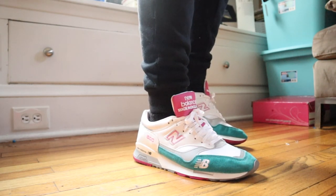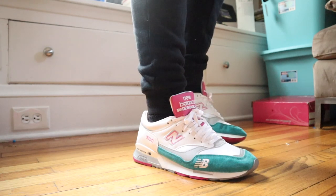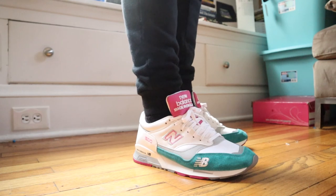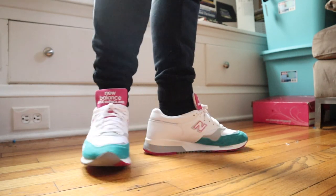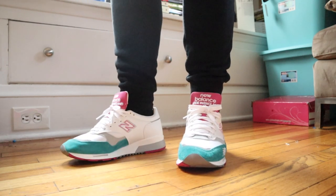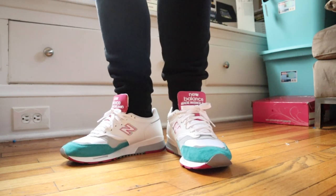StockX surprised me though, guys. They came through with the clutch for the steal deal, even after fees. And you guys tell me down below, what do y'all think about the 1500s? I think the 1500s is definitely one of the top five models that New Balance has. One of my favorites. Stay tuned.